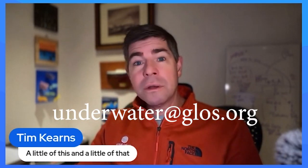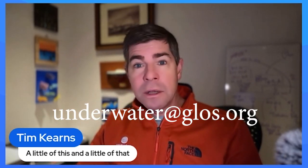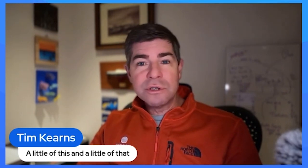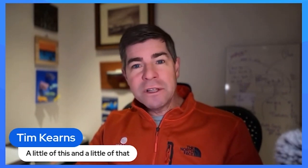There's a small cost because we have to get the data from the boat up into the cloud and then into Seagull. So let us know if you're interested in that. You can reach out to us at underwater@glos.org, and we can get you set up with a little data logger that connects with the fish finder maybe on your boat, and we can start collecting data and contributing to Lakebed 2030 and filling in those empty hexes.